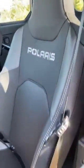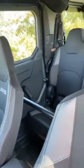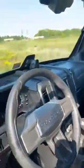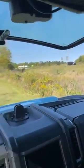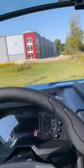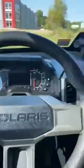Nice bolstered seats. Front and rear, there's that foldable bench, 40/60. Okay, another really nice feature. Like I said, this is a 2024 Xpedition ADV. We'll go ahead and start it up. I'm gonna shut this so it stays quiet in here.